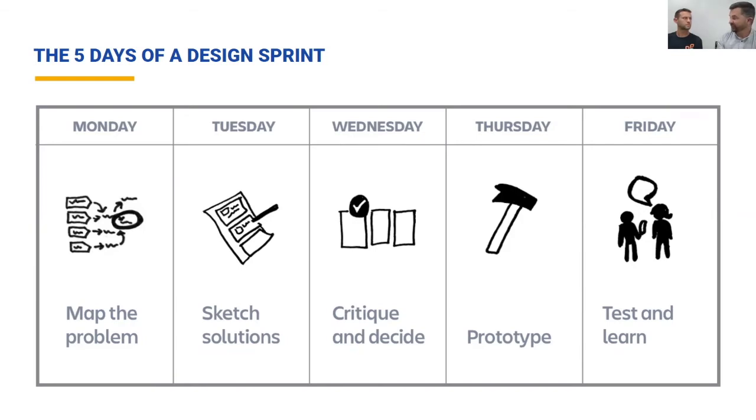Sketching can be a bit scary to people, but there's lots of evidence around to show how useful it is in expressing our ideas. But I'm very biased there. And it's a lot of fun as well. Wednesday is then about refining and combining all those ideas that the group comes up with and having to decide on one particular concept to take through to prototype on the Thursday, and then to test with real live human customers on the Friday.